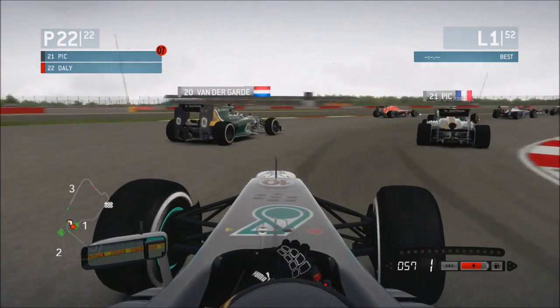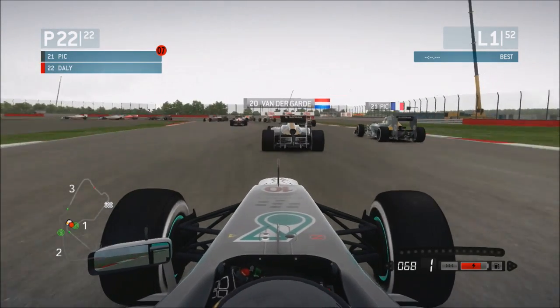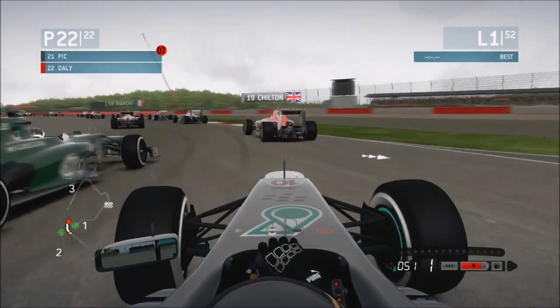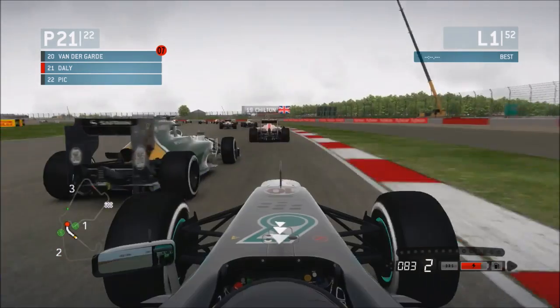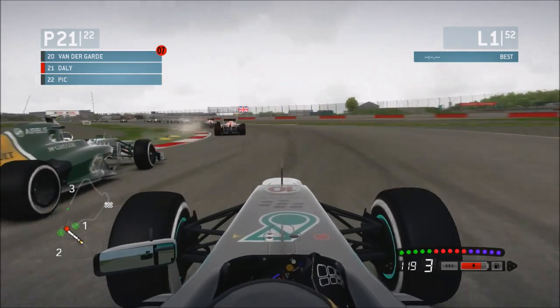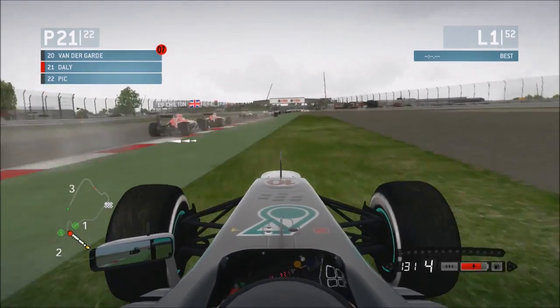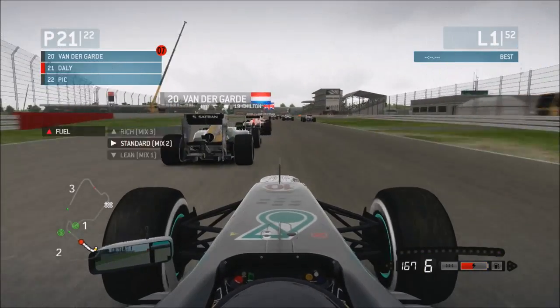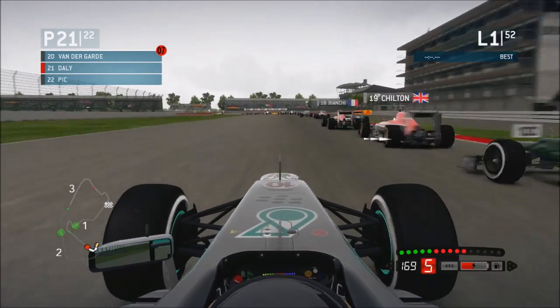So now we've got to limp this thing back into the pits as slowly as possible. Let's not make any mistakes by spinning out or anything like that. But it looks like the backmarker teams are going so slowly that I'm actually able to pass them without a front wing, and now I'm understeering like crazy because it's a high-speed corner and there's just no grip through high-speed corners, obviously, because I have no front downforce.